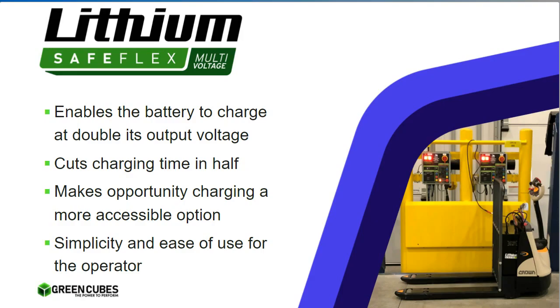So Lithium SafeFlex is a comprehensive battery solution designed to meet cost, performance, efficiency, and durability requirements of the warehouse environment. It includes application-specific cell chemistry and intelligent battery management electronics. Lithium SafeFlex systems are high cycle life, maintenance-free solutions for industrial vehicles.